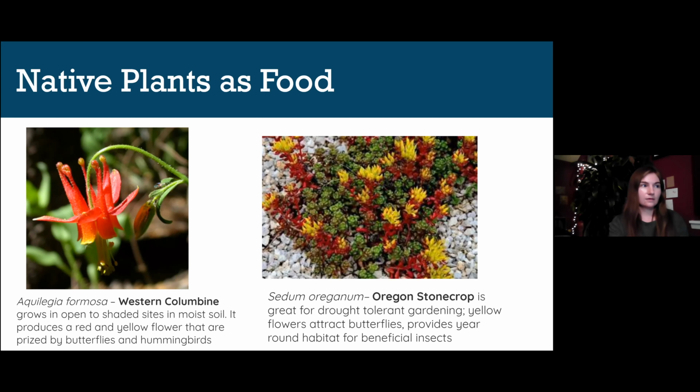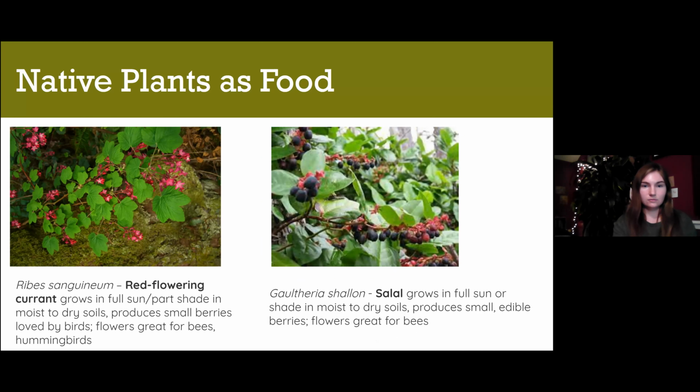Another plant, red flowering currant, which is utilized by so many different species. Hummingbirds and butterflies enjoy the nectar of their flowers in spring. Their leaves are forage for larvae of moths and butterflies, and occasional browse for deer and elk. I also think red flowering currant is such a beautiful plant to add that brings a lot of spring color. It produces small currants, which are also valuable to birds.